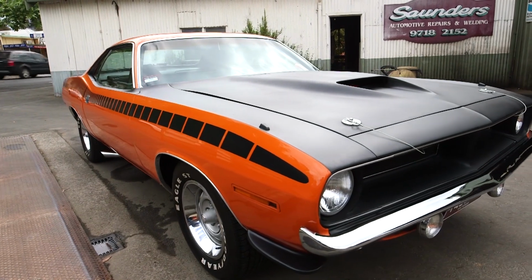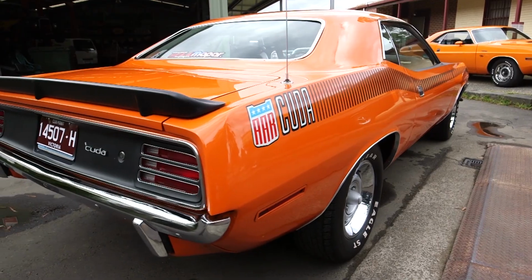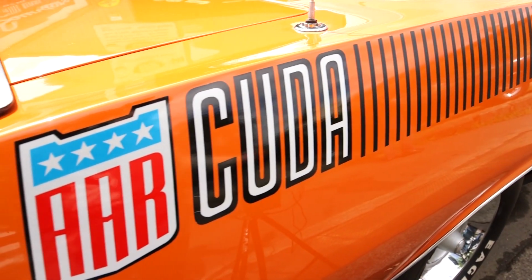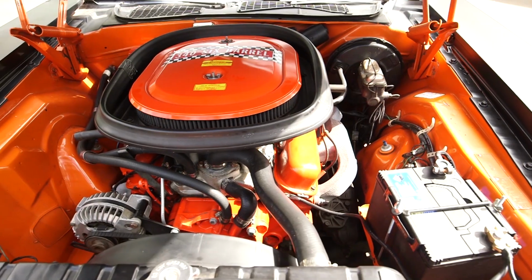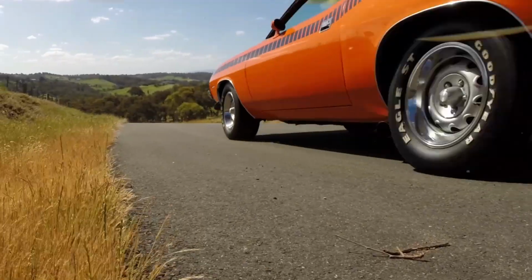Number 4. Rick Saunders' 1970 Plymouth Cuda AAR. Well-known racer Dan Gurney and his company All American Racing teamed up with Plymouth to build a car that could take it to the likes of Chevy's Z28 Camaro and Ford's Boss 302 Mustang in the iconic Trans Am racing series.